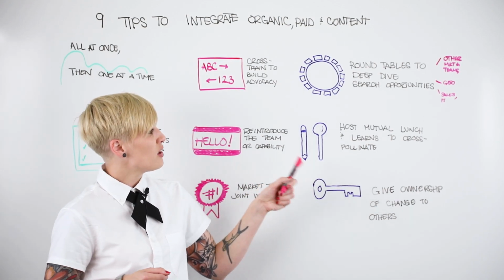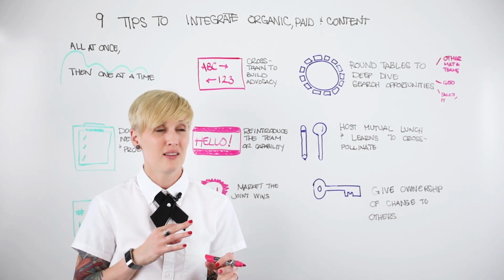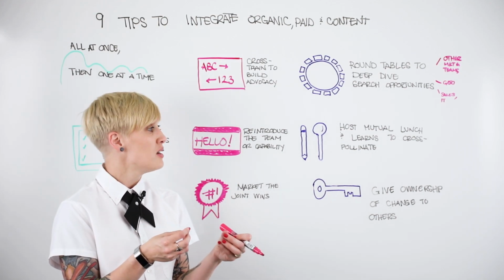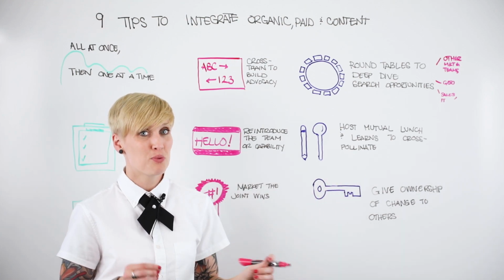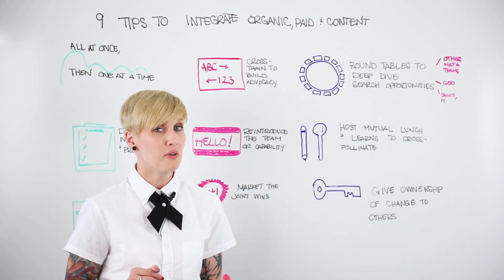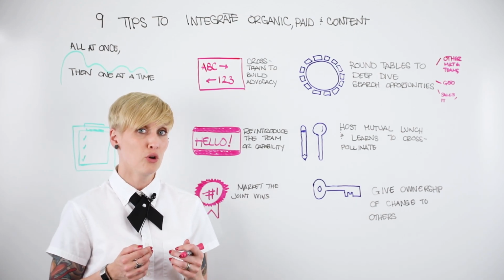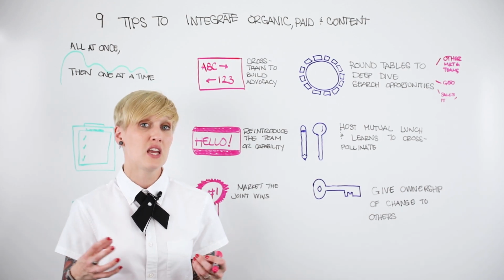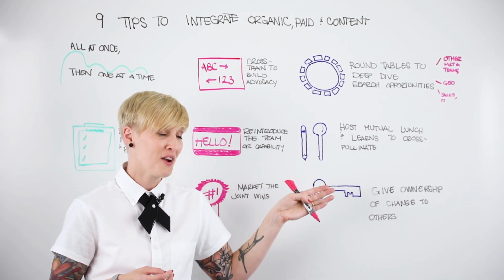Next, think about hosting mutual lunch and learns so you can start to cross-pollinate different skill sets. Similar to the roundtables, this is where you're going to bring different groups together to talk about capabilities. But think about more than just presenting your capabilities to other people. Also be sure to invite them to present their capabilities to your group. For example, we've invited the project management team or the client engagement team to make us stronger in our search work through the value that they bring.